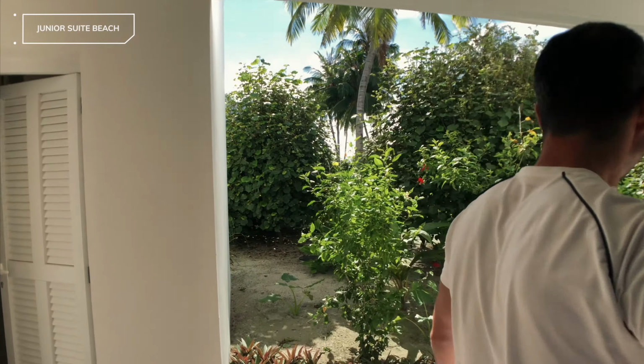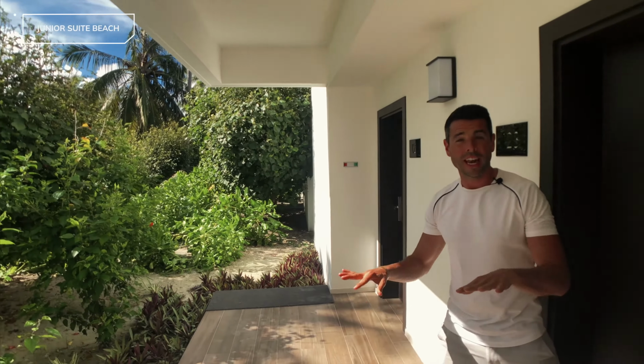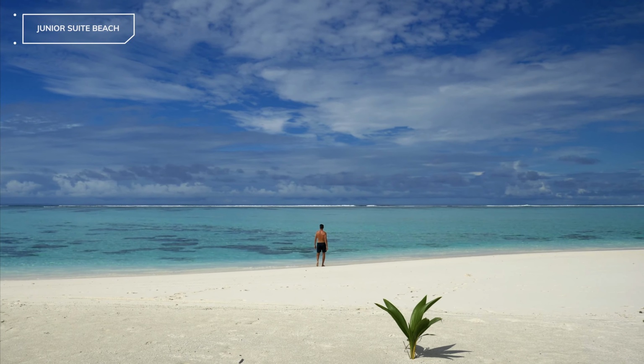So as you can see, we're right in the middle of the island here. Very nice kind of natural feel to it. We'll head on back now inside to show you the bathroom.